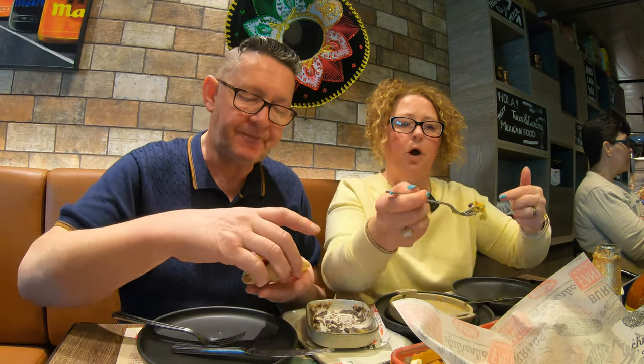Mmm. Ancho tinga. That's very nice. Quite mild. You can tell the roasted chicken, can't you? You can. It's good. Very, very nice. This one was it. Just going to calm my mouth down.